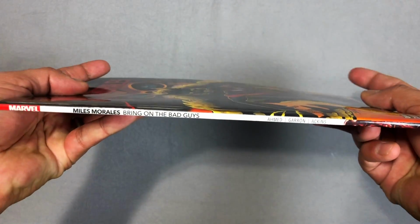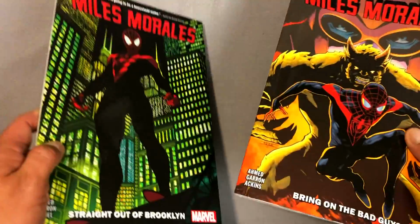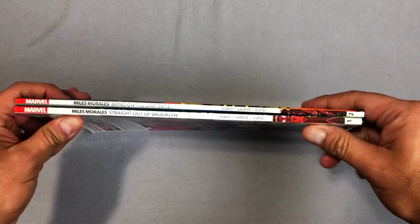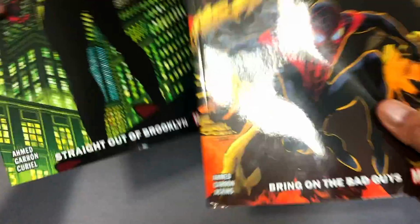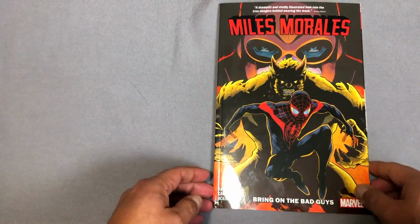This is Volume 2 of the new ongoing series by Saladin Ahmed. Here's Volume 1. And because I know these kinds of things get confusing, because you have Ultimate Spider-Man, you have Miles Morales, Ultimate Spider-Man. But all of this takes place in the 616 universe. This is not Ultimate. It is an ongoing series. But this particular volume, Volume 2, picks up on the heels of this one right here, Straight Out of Brooklyn, in case you want to keep tabs.